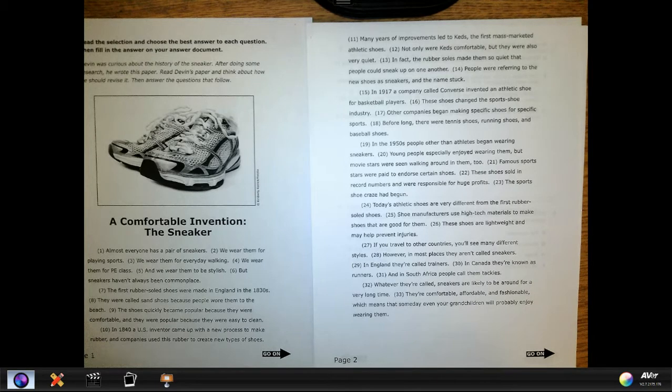Today's athletic shoes are very different from the first rubber-soled shoes. Shoe manufacturers use high-tech materials to make shoes that are good for them. These shoes are lightweight and may help prevent injuries. If you travel to other countries, you'll see many different styles. However, in most places, they aren't called sneakers. In England, they're called trainers. In Canada, they're known as runners. And in South Africa, people call them tackies. Whatever they're called, sneakers are likely to be around for a very long time. They're comfortable, affordable, and fashionable, which means that someday even your grandchildren will probably enjoy wearing them.